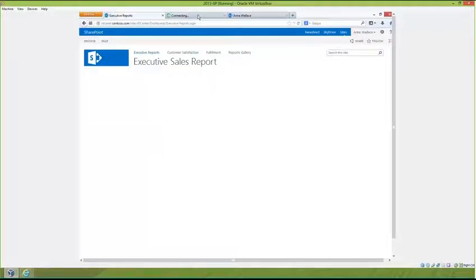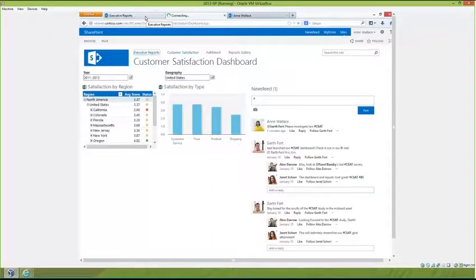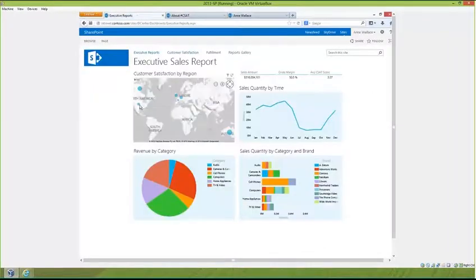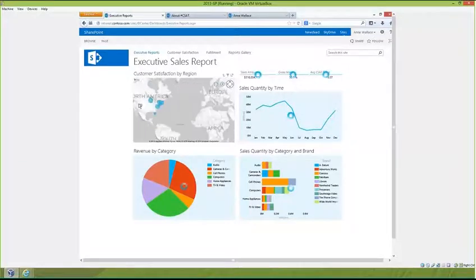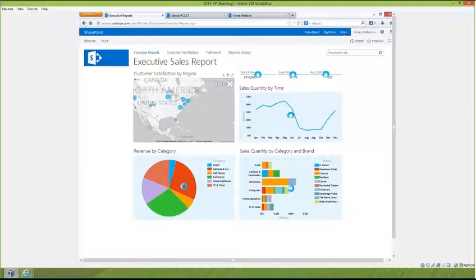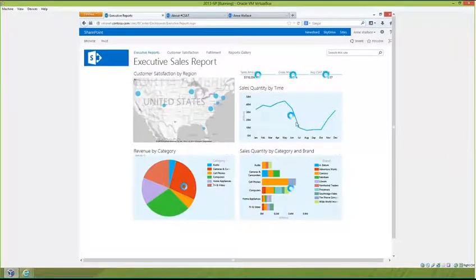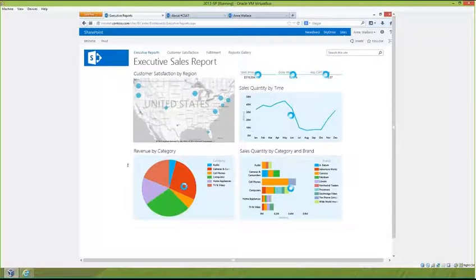So I am going over the network onto the Office 365 tenant. It's taking a little while to load. Okay, so there it is. I can double click, for instance, on North America, zoom into my map, and as you can see, all the other reports automatically refresh. That's the power of Power View.